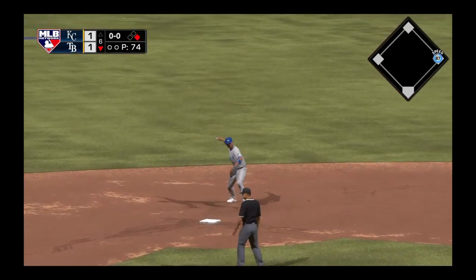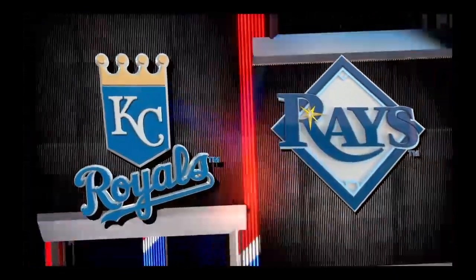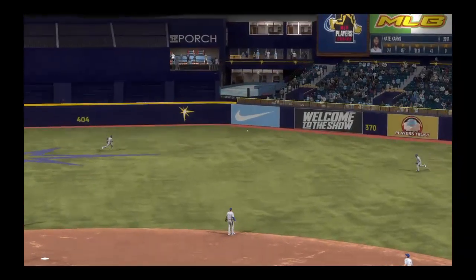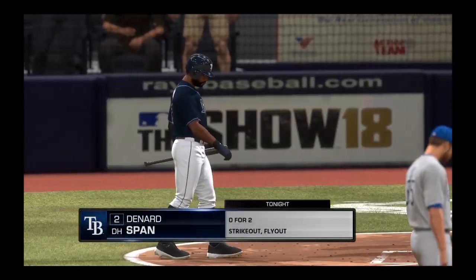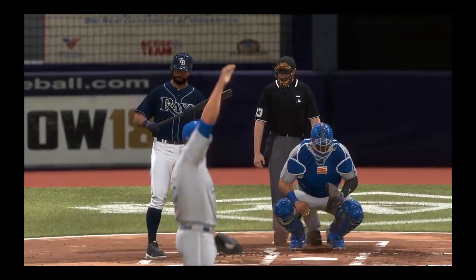Sometimes you get lucky in this game. I don't think pitch recognition-wise, he would choose to swing at that exact pitch. But you know what? Sometimes result is the only thing that matters. So a runner at first now with nobody out. And we'll go back to the top of the order now for Denard Span.